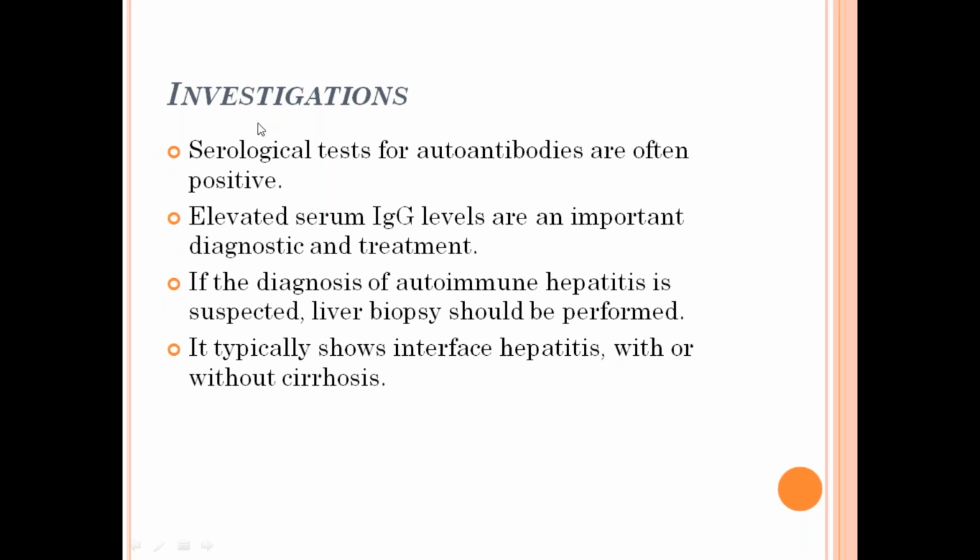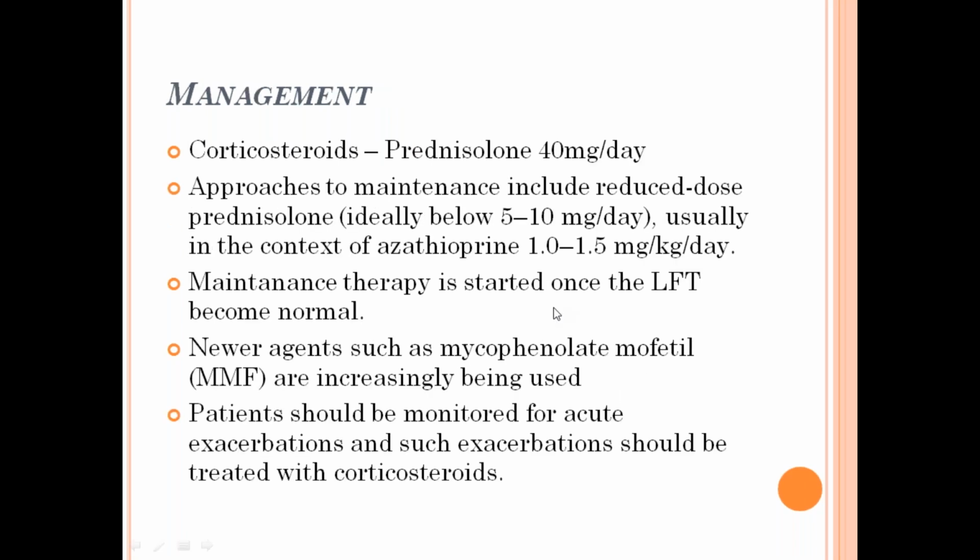Investigations suggest a hepatitic pattern of liver function tests with increased IgG levels, and liver biopsy is done in suspected cases. The management is corticosteroids.